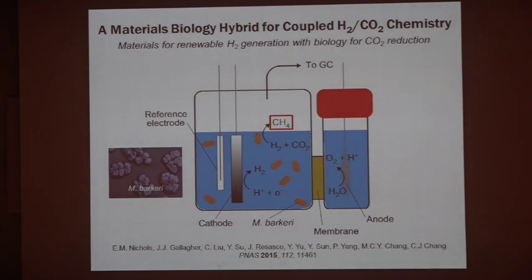And so this is what the device looks like. These are the types of organisms. In particular, we use this organism called M. barkeri. It turns out that this is an archaea, which is related to bacteria and yeast, but it's got properties of both. What it does is it's very, very good at absorbing hydrogen from the atmosphere and carbon dioxide from the atmosphere to make methane.